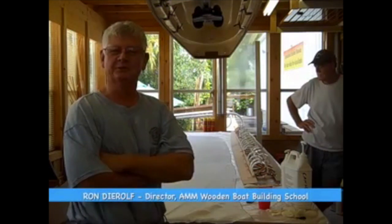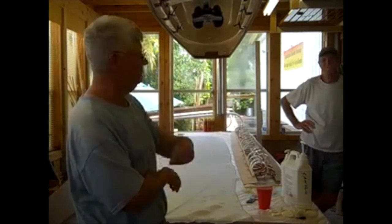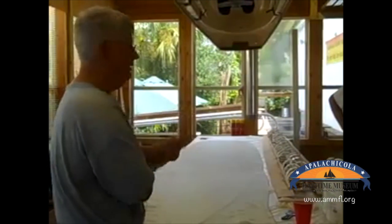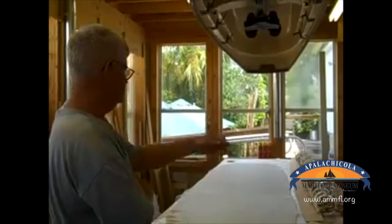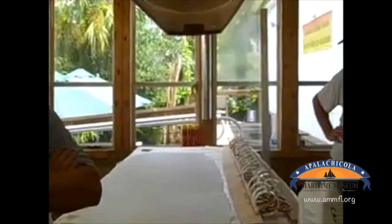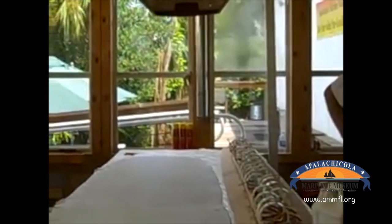School at the Apalachicola Maritime Museum. This is Mike Rogoff, also a volunteer and very heavily involved with the school. And the project we're working on right now is a 14-foot paddleboard. It's a wood paddleboard, Okoume plywood, and right now we're in the process of applying fiberglass to the top inside of the deck. You see over here the sides of the boat that have been clamped, and the project right now is to get this built and used.